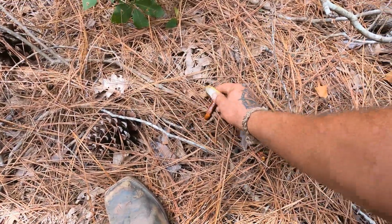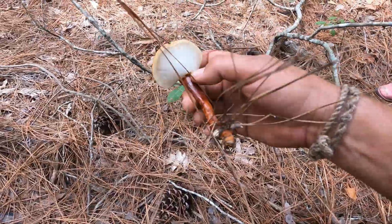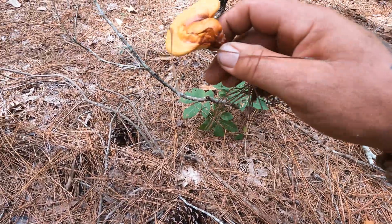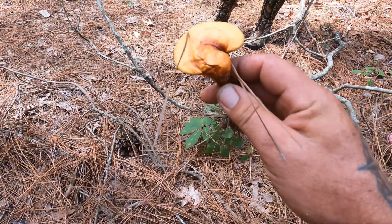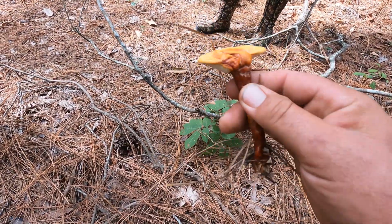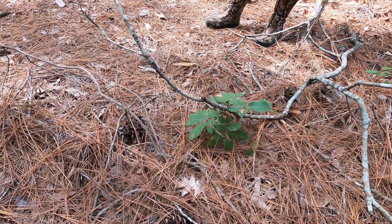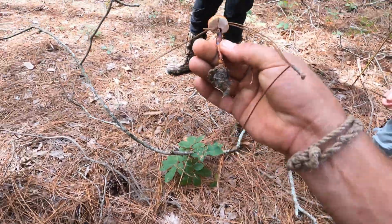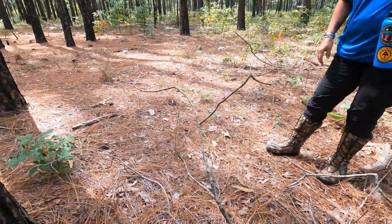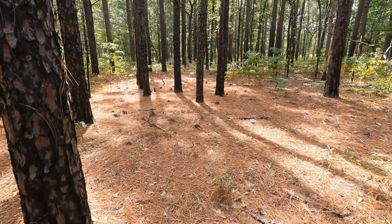It's a mushroom. Can I touch it? No gills. Can I touch it? No. Why? Because I'm trying to talk. It has grown around that pine needle, as you can tell. And it kind of resembles chicken of the woods. But how do I know it's not chicken of the woods, Becky? Because it's not growing on something. Oh, it's not growing on wood. So it's probably a jack-o'-lantern, which means it is poisonous.